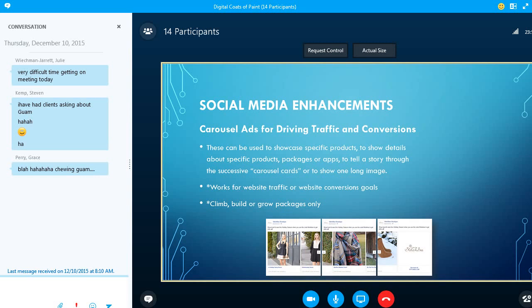Another thing we're going to be doing now is working with Carousel Ads on the Climb, Build, and Grow packages. This is really kind of exciting. These are used to showcase specific products or show details about specific products, packages, or apps, and it's going to be able to tell a story through the carousel cards. It's going to be a series of 3 to 5 images that the consumer can scroll through and see either multiple pictures or multiple items, and each of those items can actually have a click-through tag. So this is really good for website traffic or website conversion goals. And again, this is for the Climb, Build, or Grow packages only.